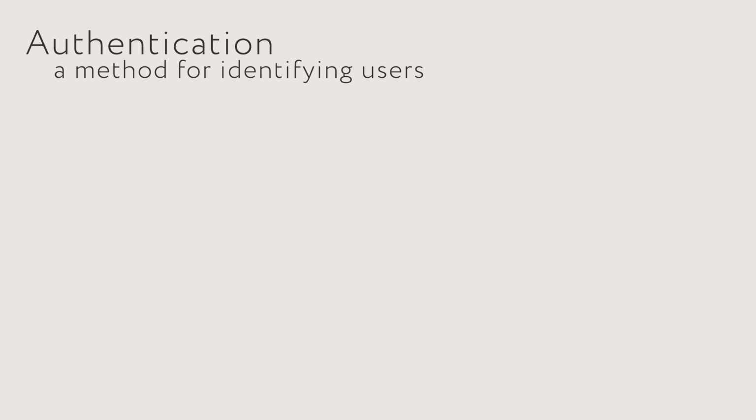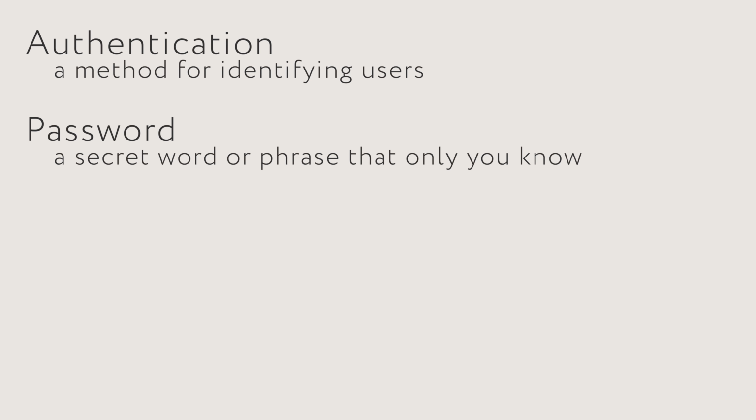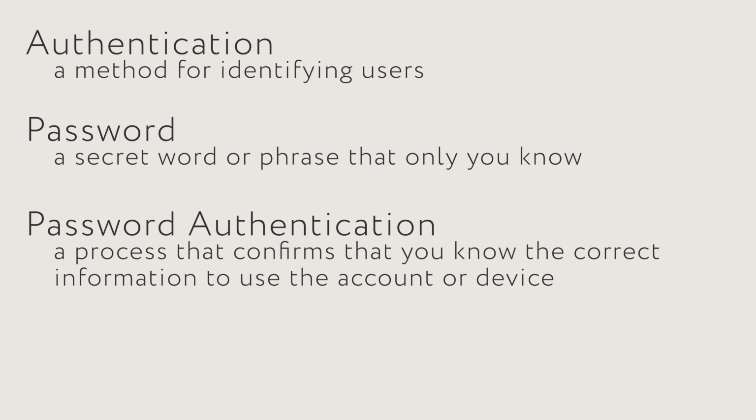Hi, I'm Charlene, and the question that we are going to focus on with this lesson is, what makes a strong password, and why is it important to protect it? Authentication provides a method for identifying users. A password is a secret word or phrase that only you, the authorized user, know. Password authentication is a process that confirms that you know the correct information to use on an account or device.